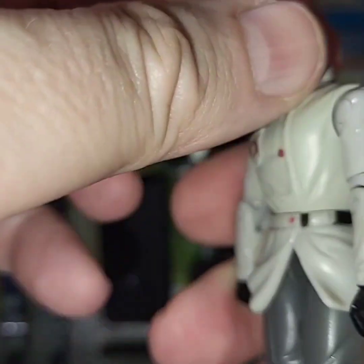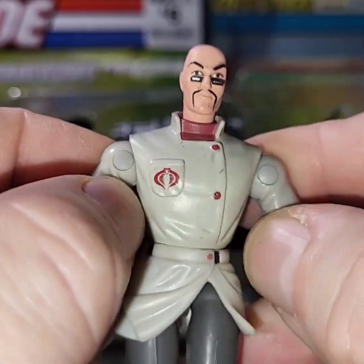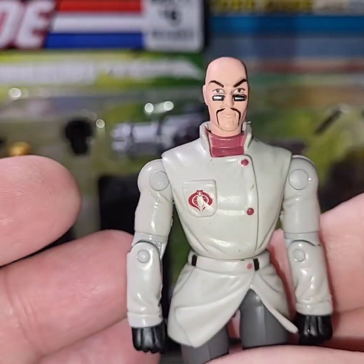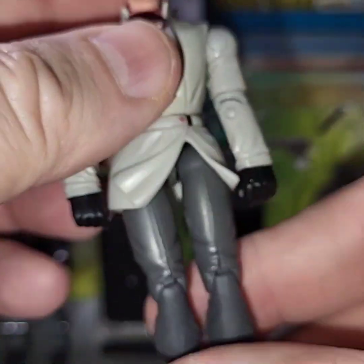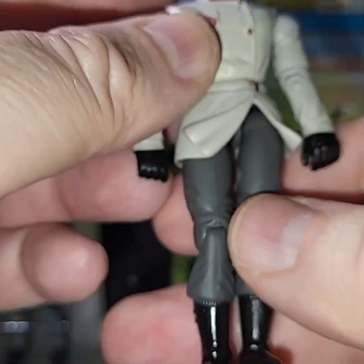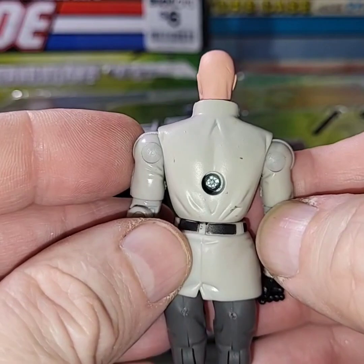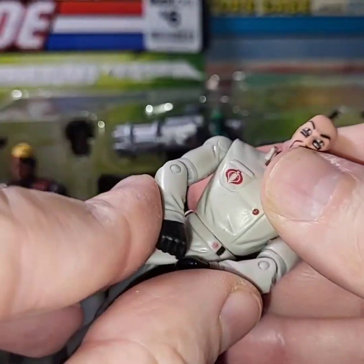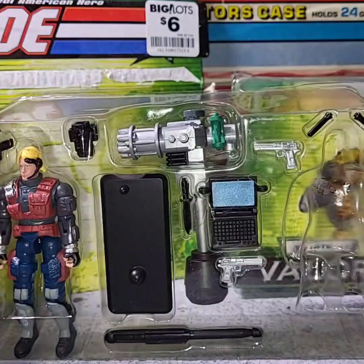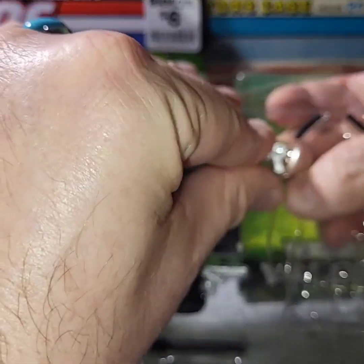He does have a black belt wrapping around his lab coat, red buttons, and he does have a maroon shirt underneath. Shoulder joints are kind of loose. During this time period, '03, '04, you had these huge shoulder joints on these guys. And these were O-ring figures still, which was pretty cool. As you could see, they had the T-bar in there still and the screw in the back. Very cool figures. This is a really nice version of Mindbender. I do like this one quite a bit. He is pretty awesome.